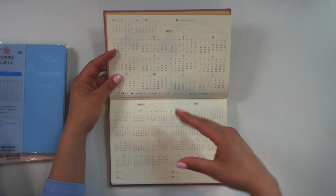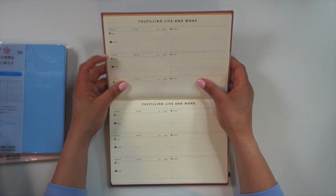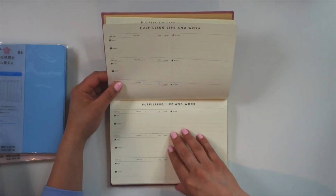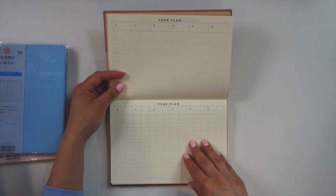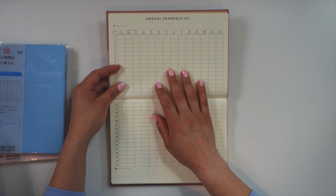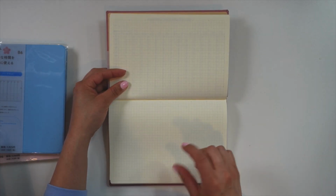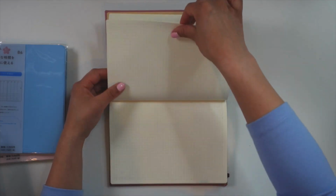And this book is meant to open in this direction. There is a section here for you to write down some goals, to review your goals, and to write actions toward those goals. And there's a few of those pages. Then there's a yearly plan across 2 pages, an annual schedule. I can definitely see what drew me to this planner. A blank grid page with grid, and the grid size is big enough for my big handwriting.